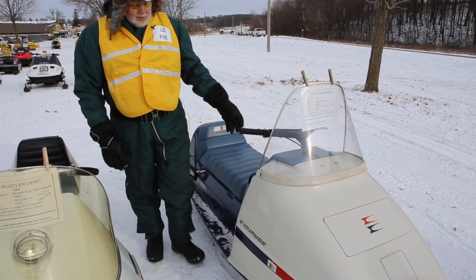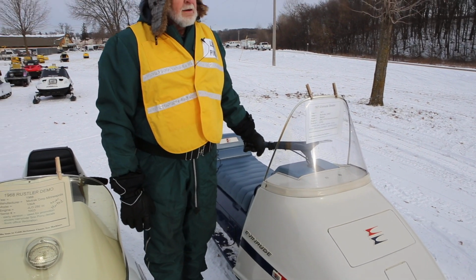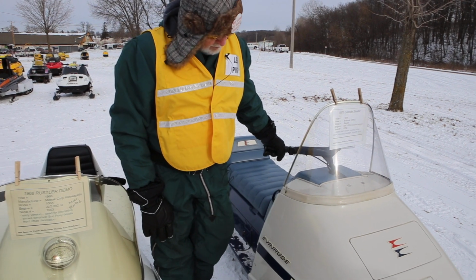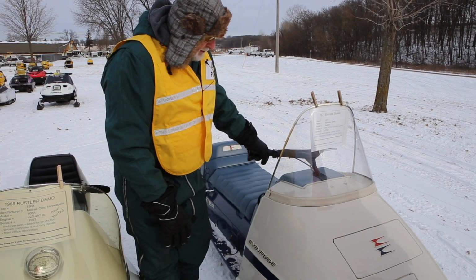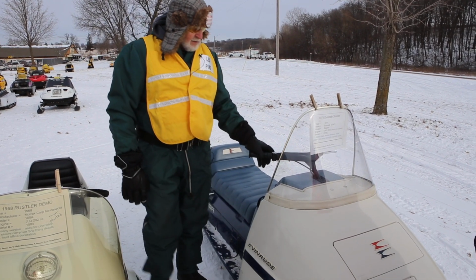The problem with Evinrude was it was heavy. And if you ever got that stuck, it was bad. But it was a luxury sled. This is a beauty. This is a really nice unrestored.